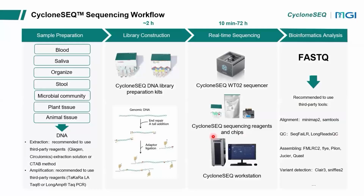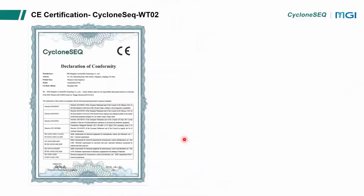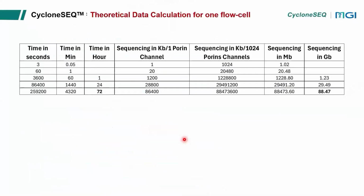We are also providing the bioinformatics server, which provides mapping aligners, de novo assemblers, and variant callers. When we tested the results, the read length is 100 base pairs up to 1.1 MB, and the sequencing speed of the WT02 is up to 420 base pairs per second. If you run it continuously for 72 hours, it will generate 50 GB data output. I will skip some slides.